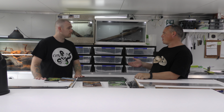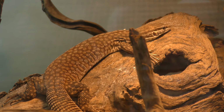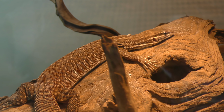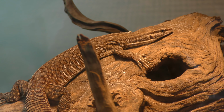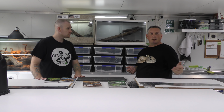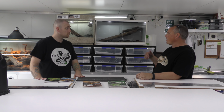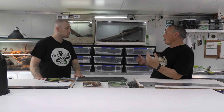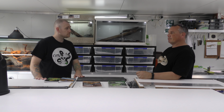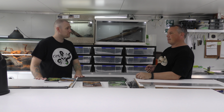When I first started keeping, the only way to heat reptiles was essentially using incandescent bulbs. Literally the incandescent bulbs in this room are for some of our monitors and the crocodiles. None of our snakes are heated with that. All our snakes are heated generally with heat cords and tiles and things like that. So things change. Things change all the time.